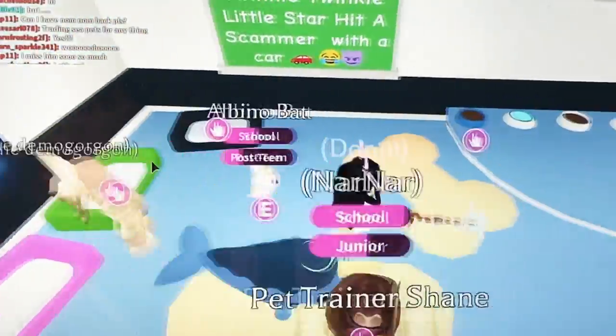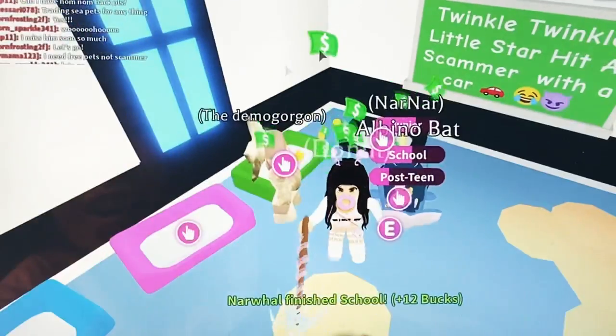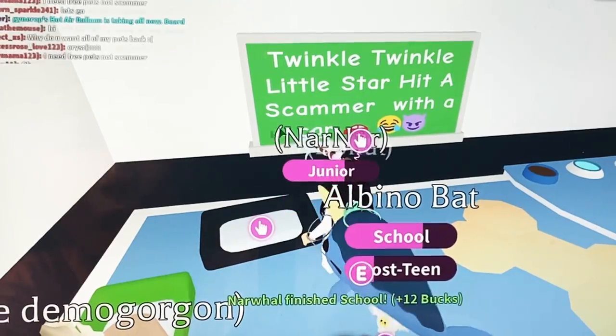Twinkle, twinkle, little star, hit a scammer with a car. Oh, I love this. You should copy this down. Twinkle, twinkle, little star, hit a scammer with a car.